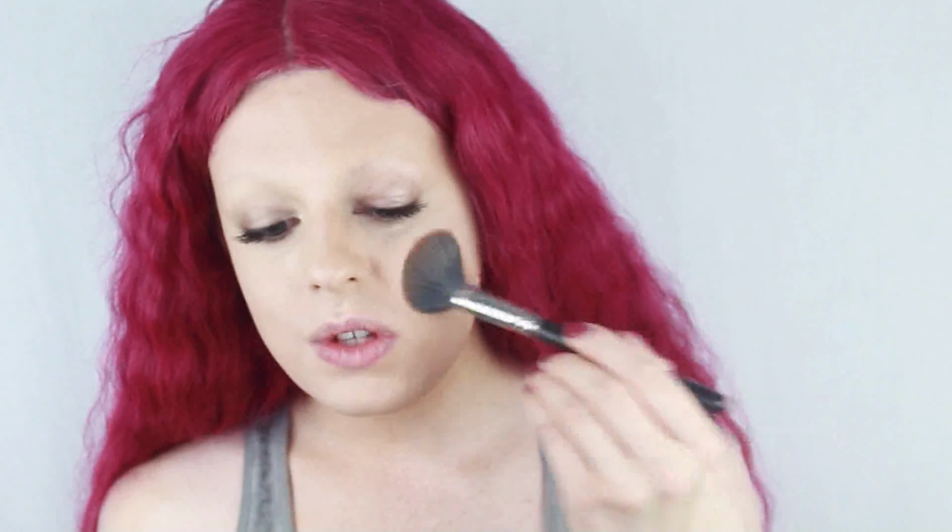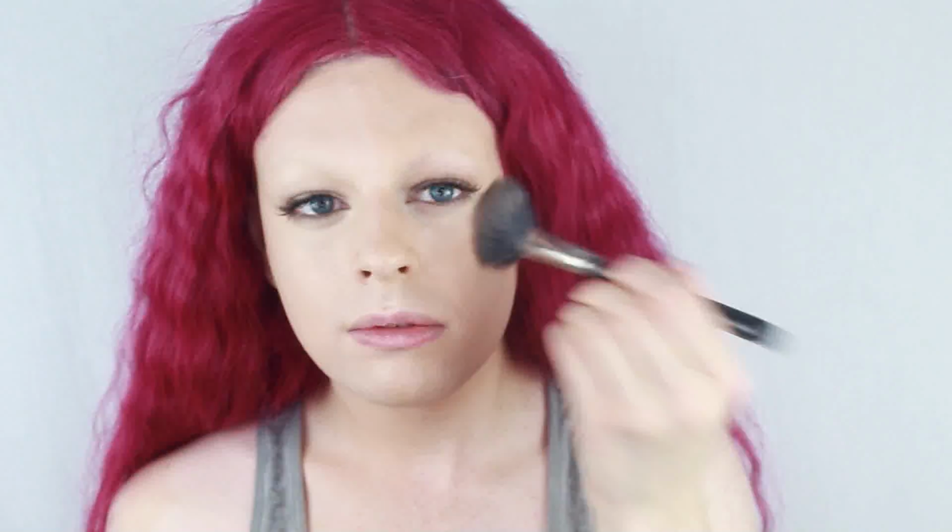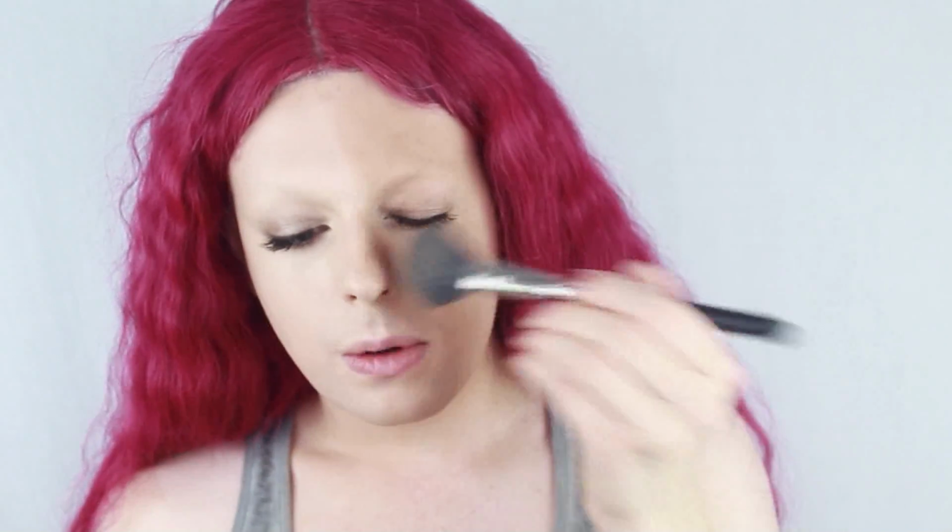Bronzers. Now, everyone likes to look tanned in the summer, or a lot of us do. What are we going with? I have Laguna bronzer by Nars, and this is what not to do. Don't just powder it on willy-nilly. This does not make you look tanned. This makes you look like, I don't even know, like you've been rolling around in peanut butter. It isn't the way to do it.